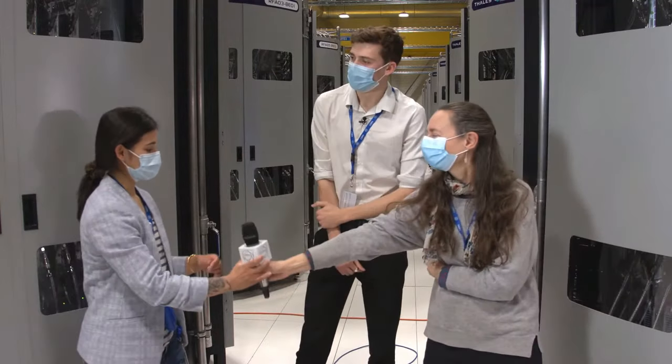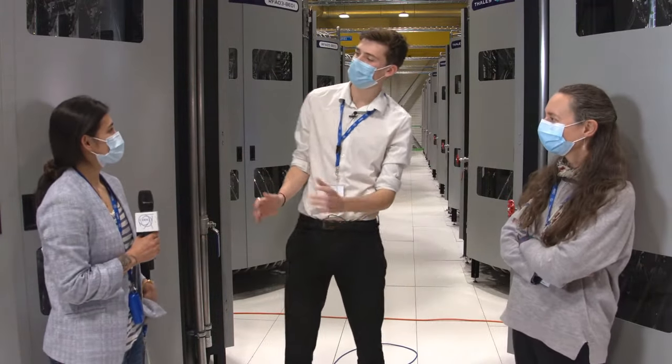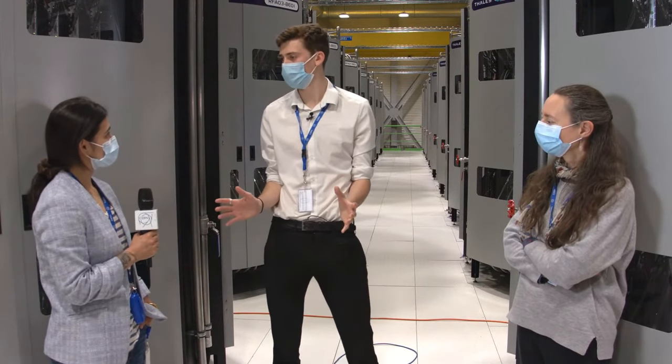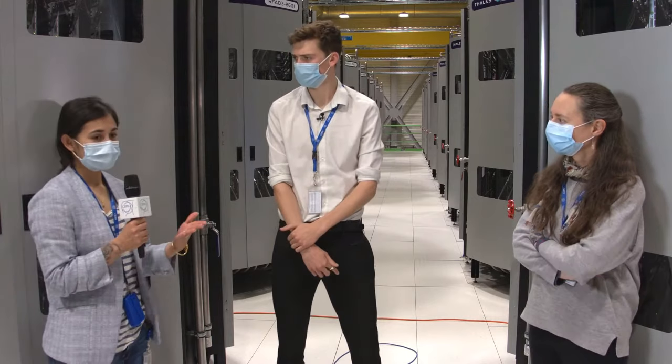The computer. NA64 is looking for particles that can explain the mysterious dark matter that we all know about. How does the experiment go about doing this? Yes, so NA64 is a fixed target beam dump experiment, located at the H4 beam line at CERN. It gets the electron beam from H4 and then looks for the sub-GeV dark matter candidate, which is the dark photon.